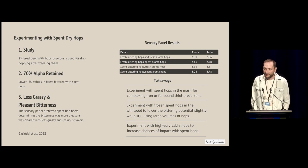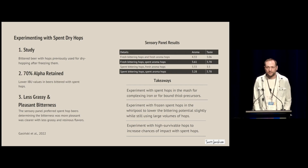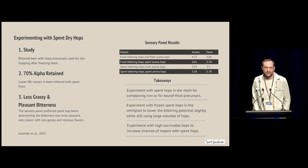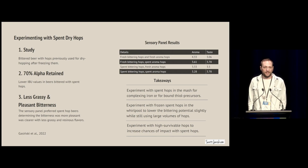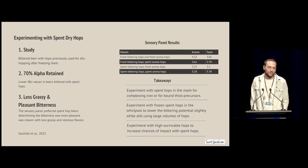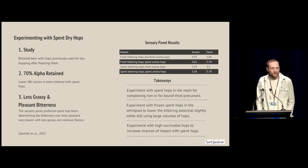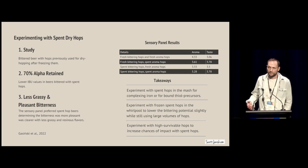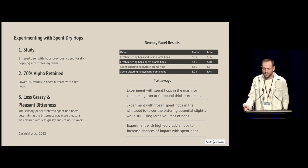They also measured some of the compounds, and what they saw is that about 70% of the alpha was still in the hop. Obviously, you don't get a big alpha decrease from dry hopping, so there's a ton of potential there. In terms of the sensory, it was interesting that the beers made with the late hopped and the spent bittering hops and the spent aroma hops were some of the highest rated in terms of taste. Not surprising, they weren't as high for aroma. But for the overall bitterness, they really found that it was less grassy, less resinous.